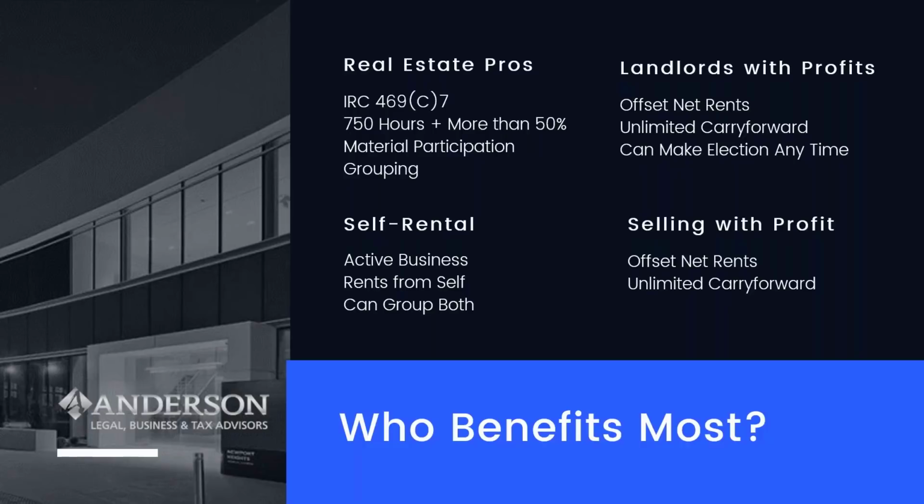And then if you recapture 179, if you use it less than 50% for business, it forces you to recognize it all as ordinary income. So 179 is neat and dandy, but it has a nasty surprise for you. So we don't want to use 179 if we don't have to. All right. So who benefits from this?